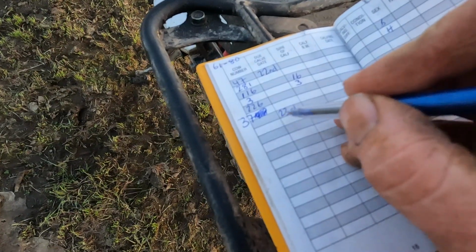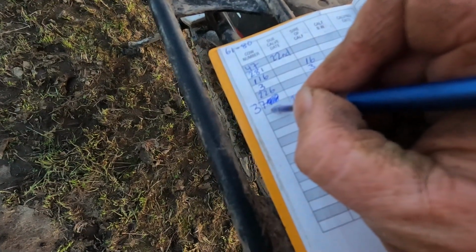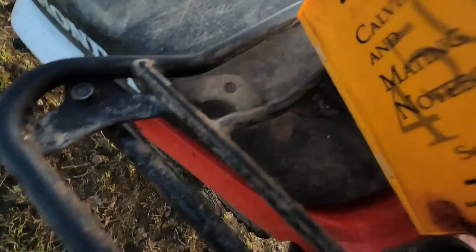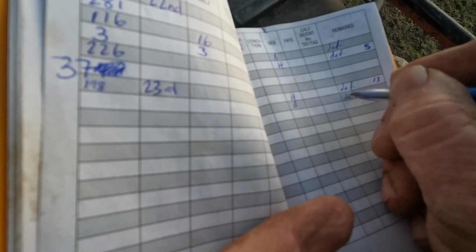I'll put her down as calving on the 23rd because that's tomorrow when we'll get her out. But what did I say? I've forgotten her number now. 198 I think. Write it small so I can change it. 198. Had a bull, definite.